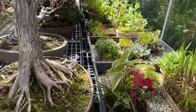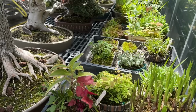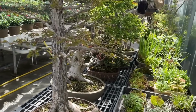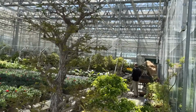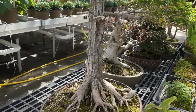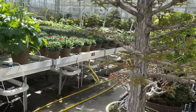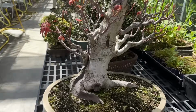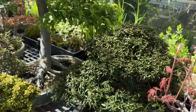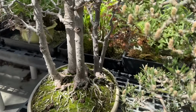Because it's a private collection, it's not a commercial nursery, they devote a lot of resources into making these beautiful, beautiful things. And they have a lot of staff, extremely well resourced, and of course, everything is perfect. For instance, here there's a beautiful example of a swamp cypress with beautiful taper, about 1.1 meter tall. All the branches are perfect, everything is perfect. Maples which they're developing themselves. Everything is perfection here. This is a Kotobuki black pine. They import quite a few trees too.